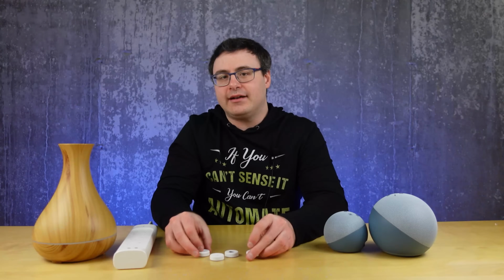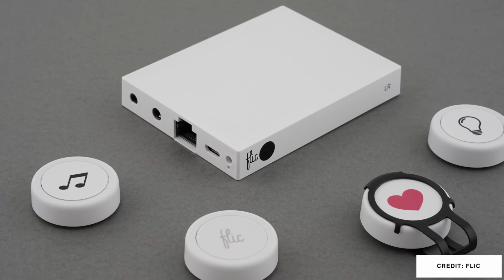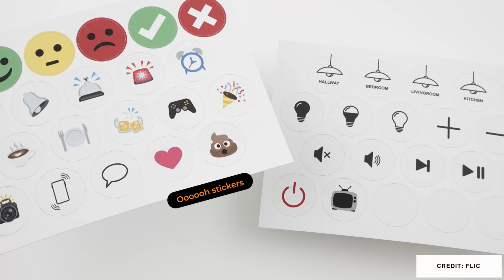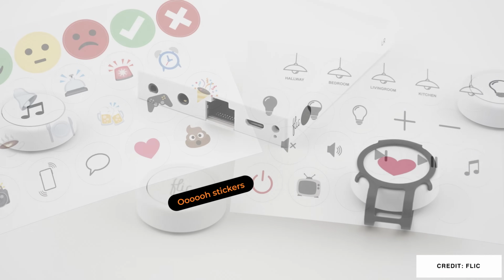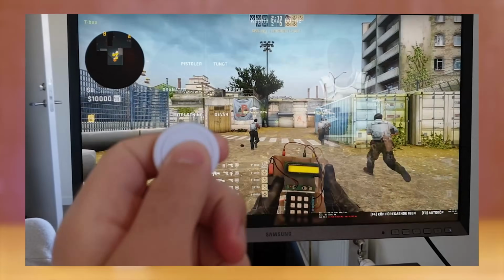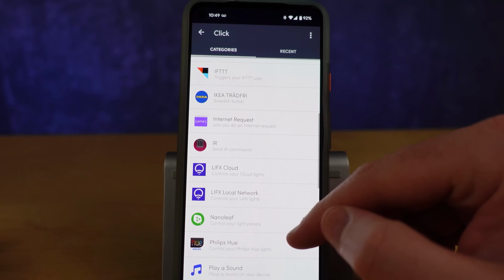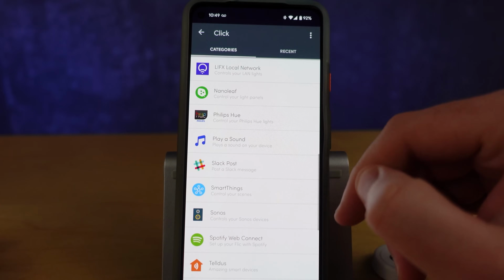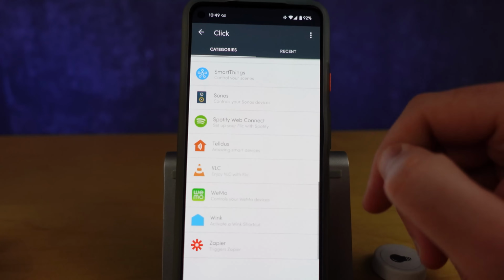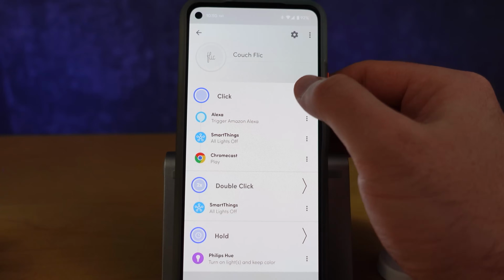It's best with their hub for reliability reasons and for giving you some extra features, and it is a fairly expensive system. However, there is no other button I've seen that can connect to a PC and do things like this. Plus, these can control Sonos, Amazon routines, SmartThings scenes, Apple HomeKit scenes, and automations, and within their app, there are endless options for what you can control.